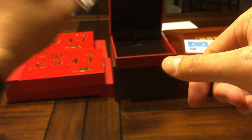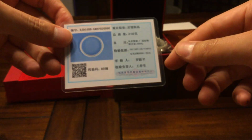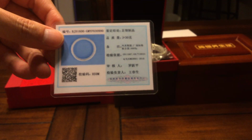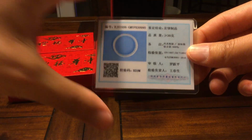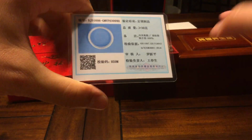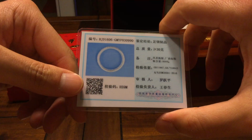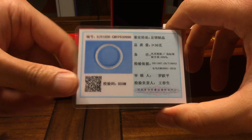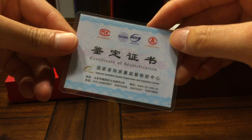These items are pretty much for my own personal collection, so I don't really care if I overpaid a little bit. You're gonna have folks that say, "Oh, you pay too much. You want to pay as close to spot as possible." But you gotta understand with things like these, you have to pay for the work and the labor to make them. So right there is the certificate of authenticity, 30 grams.